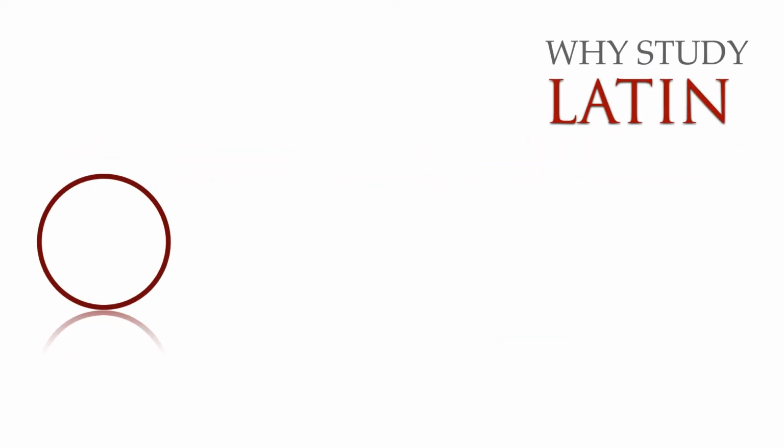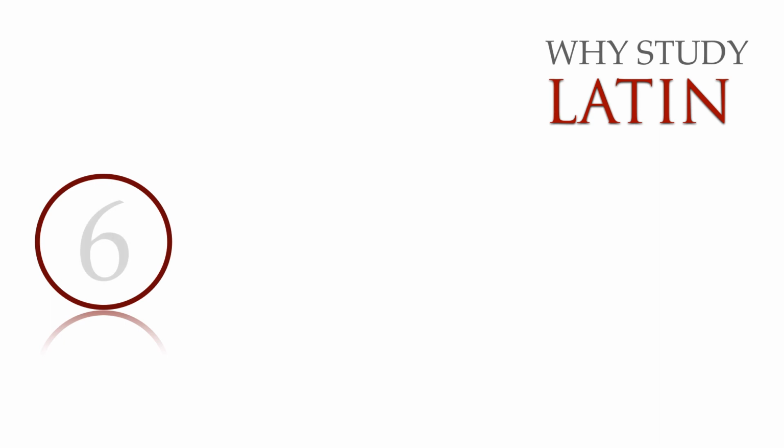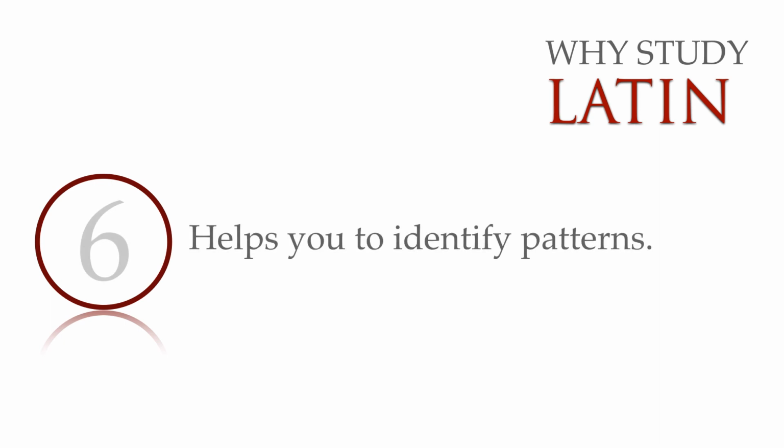And speaking of bonus, reason number 5 for studying Latin, it improves your ability to understand past cultures by reading the text of ancient authors in their original language. And it's just plain cool. Whether it's the endings of nouns or verbs, Latin helps you to identify certain patterns. Being able to identify.